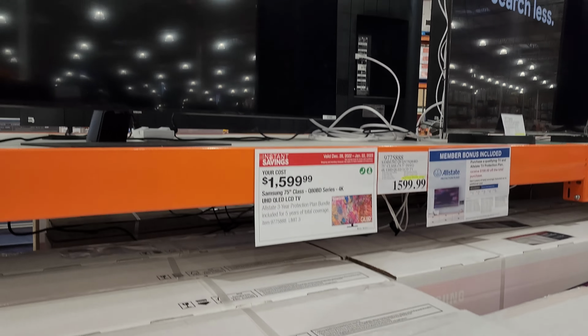Now, very little in the way of demo material. I don't love that. A lot of their own commercials, the little commercials you see up there, don't show you very much in terms of picture quality.